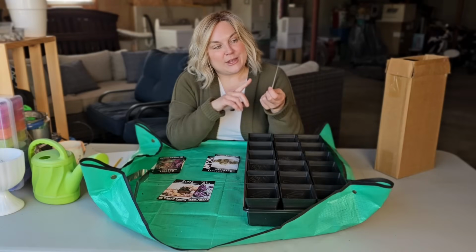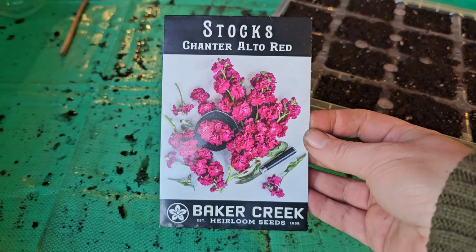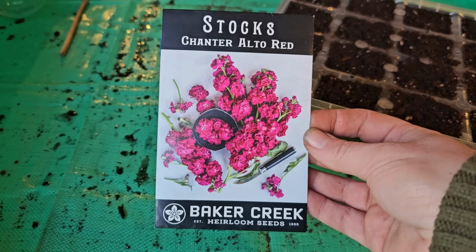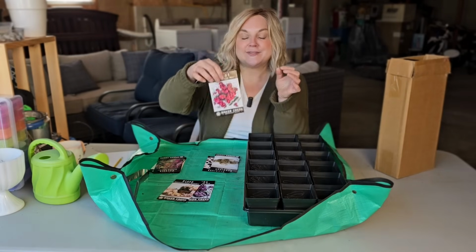And this stock variety called Chanter Alto Red. Now, while it's called red, and I don't typically go for warm colors in my garden, it actually looks more like a fuchsia, deep fuchsia pink, and I also thought it was really pretty. So those are the 3 varieties of stock.